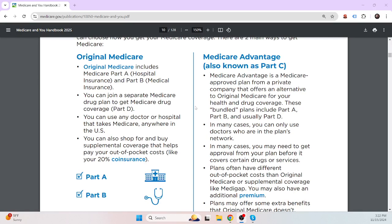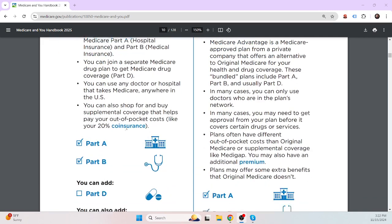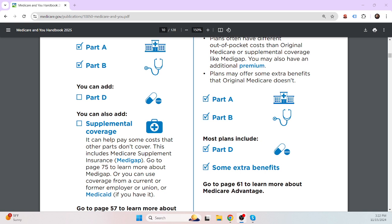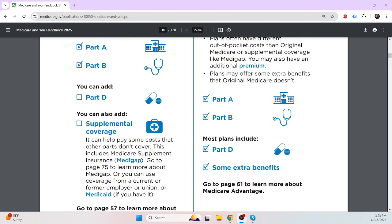So a lot of people do this path. They choose to use original Medicare, and then they add a Part D plan, and they'll add a supplement policy. Many times you'll hear this described in words or titles like Plan G or Plan N. Those are 2 of the very popular Medicare supplement plans. And again, it helps pay some costs that other parts don't cover.